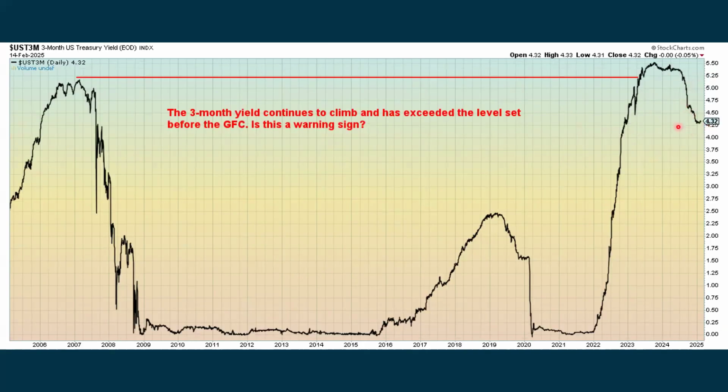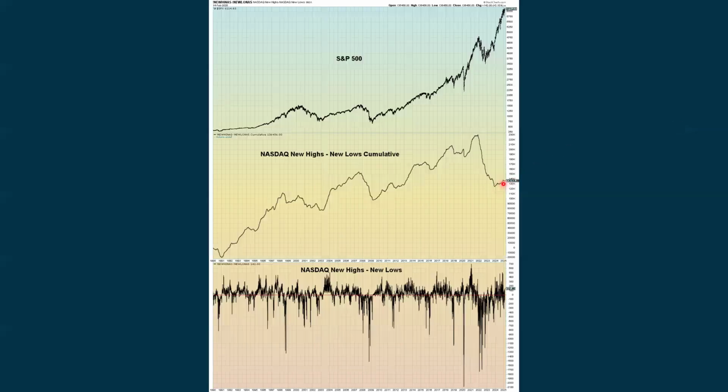This is the 3-month yield, just to see if anything really weird is happening. And not really showing much improvement when we look at a cumulative new highs, new lows measurement for the NASDAQ. It was showing some improvement. Now it's been leveling off.